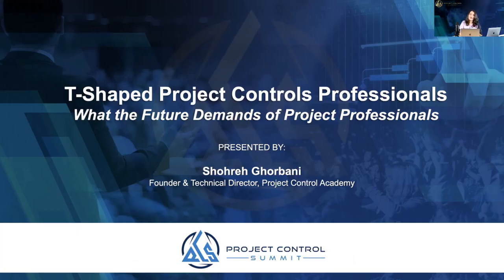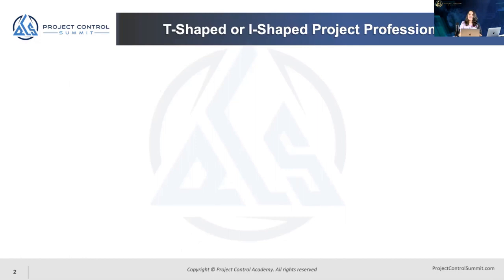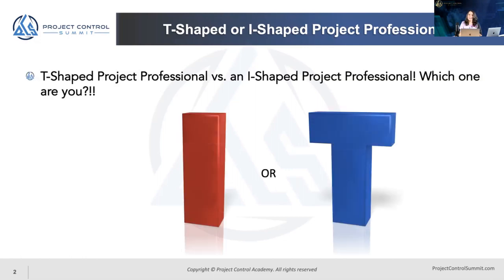T-shaped. So I hope I have raised your curiosity a bit on the T-shape, and this is what I think the future demands of you. If you're in project controls or project management, doesn't matter, the same principle applies. But before going any further, I want to know your opinion. Are you a T-shaped project professional or an I-shaped project professional? Please type in the chat so I can see your opinion. Are you a T-shaped or an I-shaped?